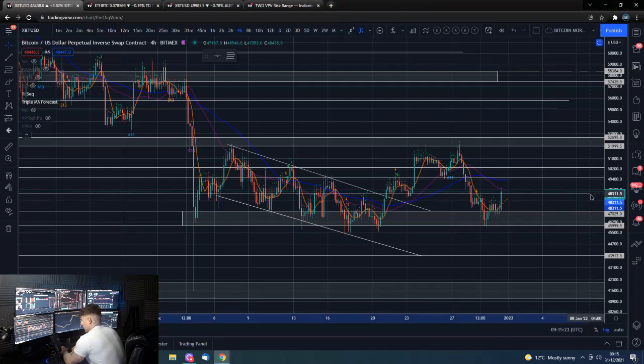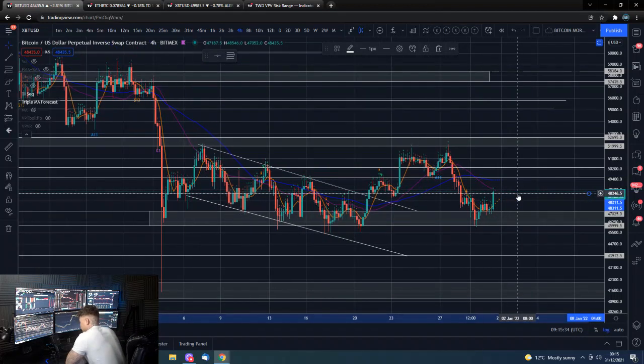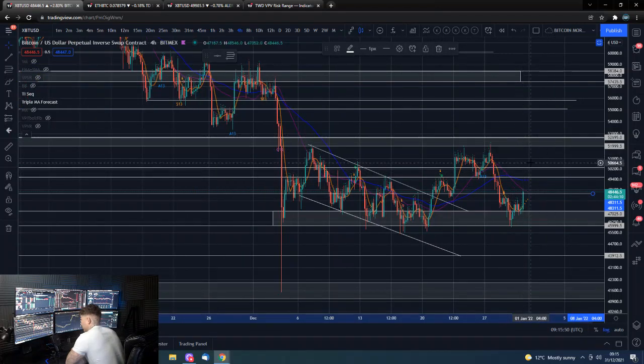Let's just extend this horizontal along. As you can see, that horizontal around, well, we'll call it 48,500 just to round it up, probably is an important level for us to close above. If we do that, then clearly we've got a chance of this being the low and us moving back on at least towards 50,000, and then assuming we can break above 50,000, we then will potentially be looking good for another attempt at breaking out of this range.